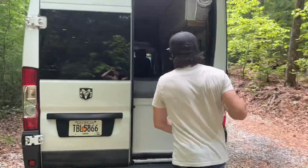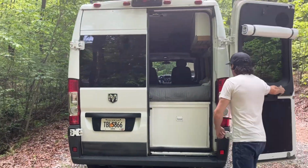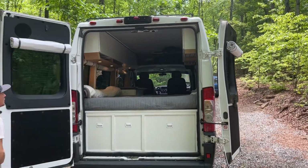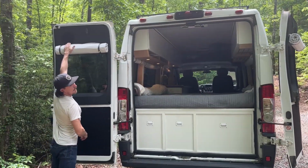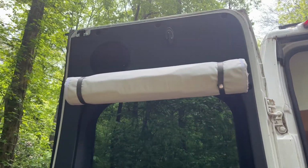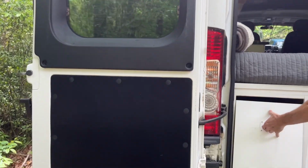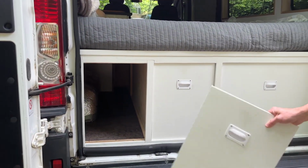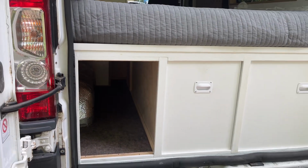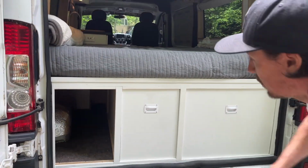Inside the back, we've got a couple compartments. The doors swing all the way out open. Also got speakers mounted up top. Those were added. And then the curtains we'll show you more about. The first storage compartment goes all the way to the front of the bed. It's a king size RV king bed, so it's pretty deep.